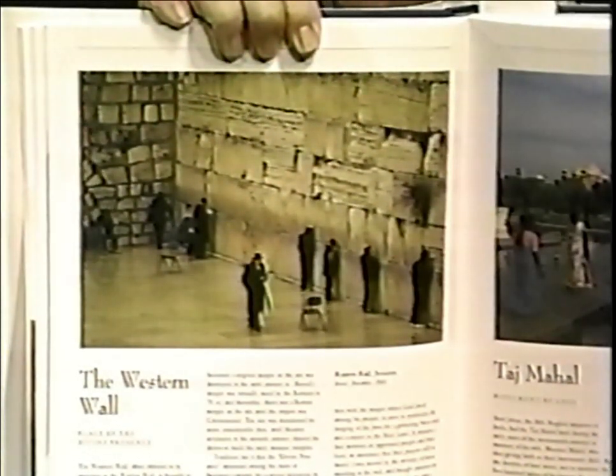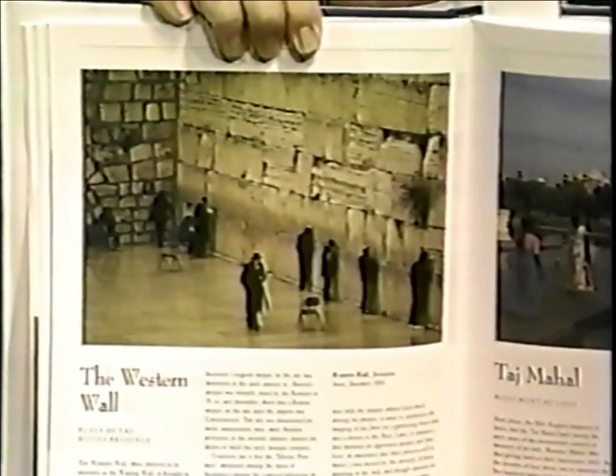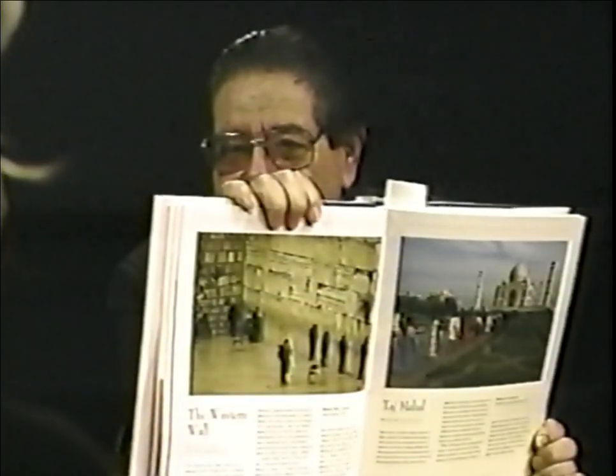When did he take these? Over a long period of time? I believe so. 11 different times around the globe to get them all. You really couldn't do it all in one year. And let's move on to the photo of the Taj Mahal.